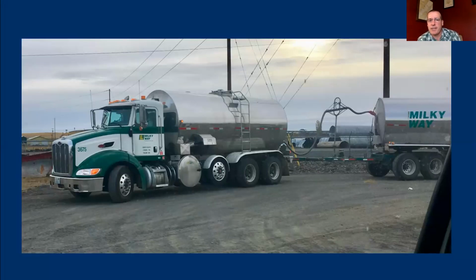I think this truck mount tank is about a 4,000 gallon truck mount, and then probably about a 5,000 gallon rear tank is what they're running up here. Most of Milky Way's trucks are doubles, but they do have a few truck and trailers just for this northeast corner of the state where I'm at.